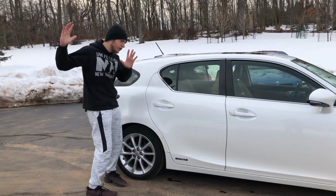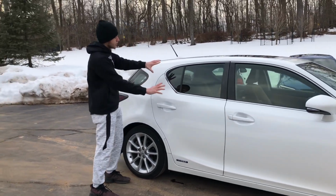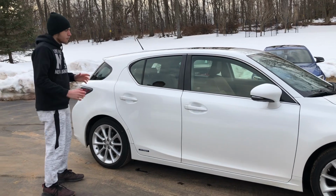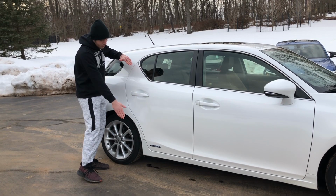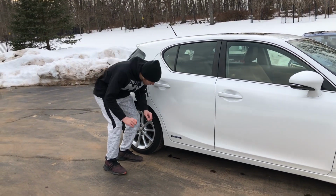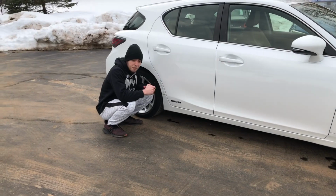So moving to the side profile of the Lexus CT200h, one thing I want to point out is if you notice, the rear door is actually slightly smaller than the front door. This is usually common in some cars, but just notably different size in the door. It's kind of cool. It has this bit of a question mark design to it. One other thing I want to point out on the rear door, on both sides you can see a little blue badge that says hybrid on it to remind you this is indeed a hybrid vehicle.